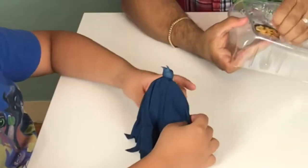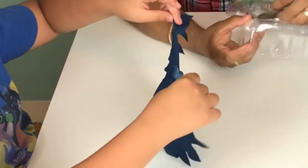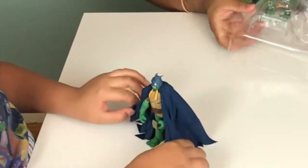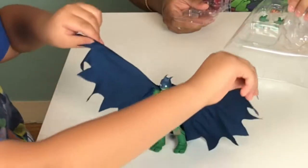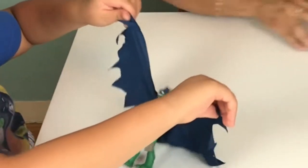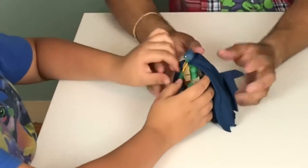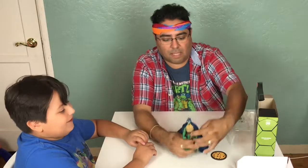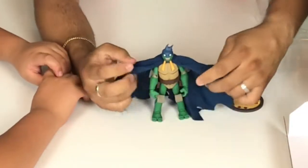His cape is not posable, but it's cool. It moves, but guys, this is the cool part. Look, ready? His cape is so long you could do this. You could do that like Batman. And I gotta say, he's a great figure, great sculpt. So this is Mikey as Batman.